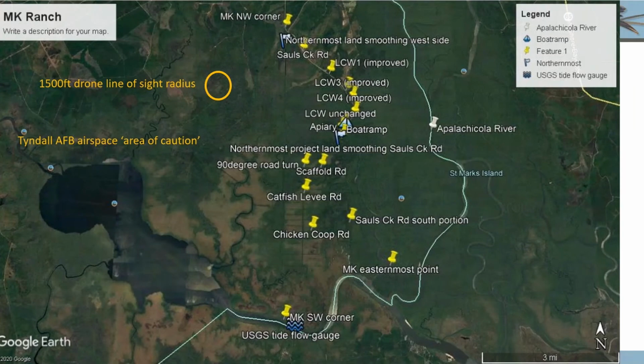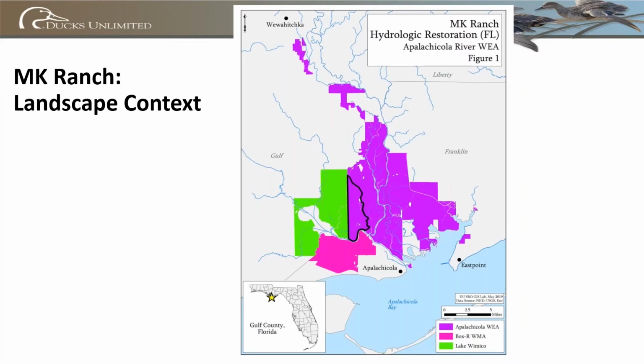And just for scale, for the uninitiated, you cannot fly a drone by law unless you can see it. And that gives you about a 1,500 foot sight radius. So there's an example of what 1,500 feet would be within our landscape there. So as you can imagine, we were able to do transects, so to speak, belt transects using this radius. That would be about 15 to 20 acres each. So we're going to be looking to do some of these transects with the drone in areas that are going to be receiving the greatest changes as a result of the project.